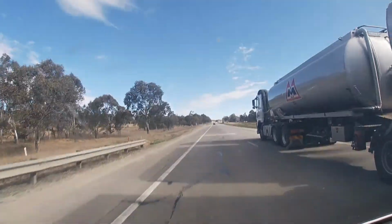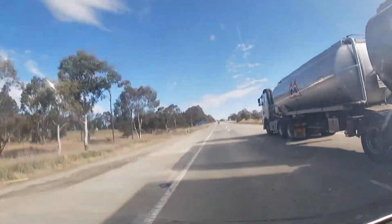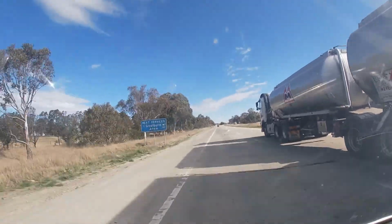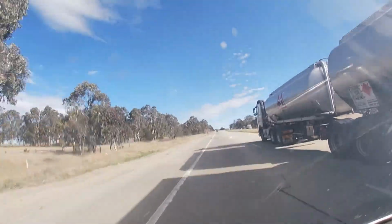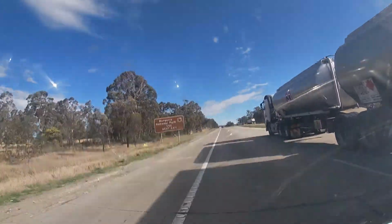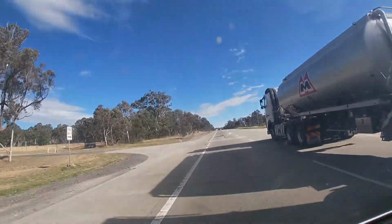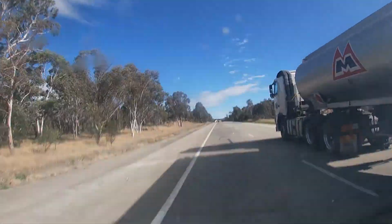I wouldn't say it's chock-a-block with traffic, certainly not, but petrol tankers and big trucks are often common on this road, and they tend to be getting from A to B as quickly as they can, bearing in mind what I'd said in the last video about point-to-point cameras and truck checking stations and so on.